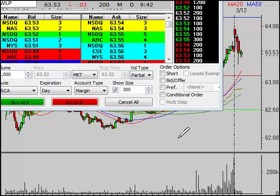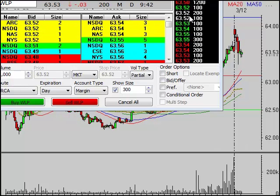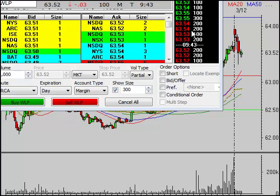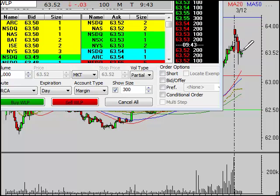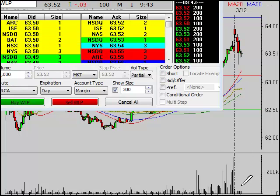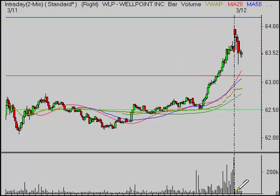So you can see here I'm keeping an eye on the level 2 screen as well, just so I can see the speed of the prints, to see what kind of size is being traded. So far just pretty small stuff in here. Doesn't seem like anyone wants to come in and take any conviction in this stock yet. And that's again represented by the real light volume that we have here too.